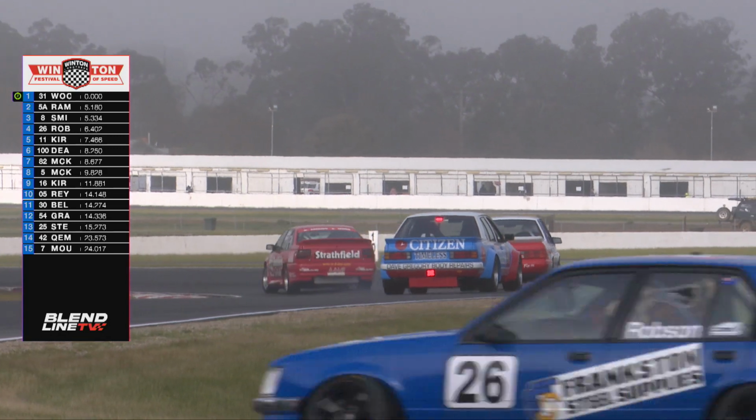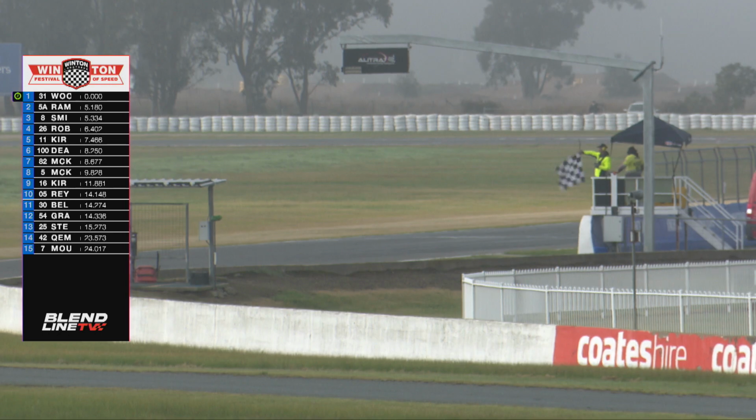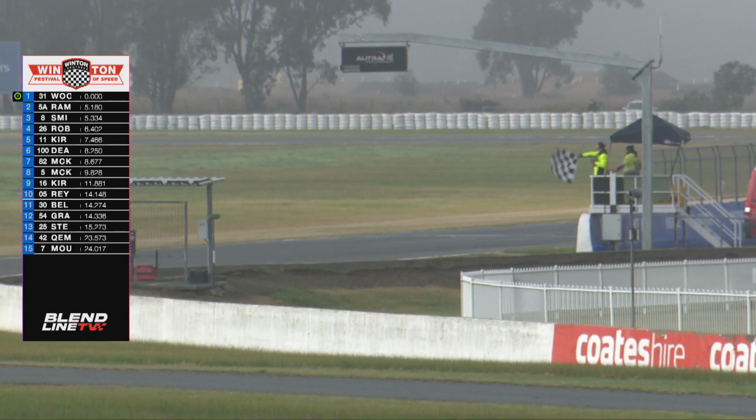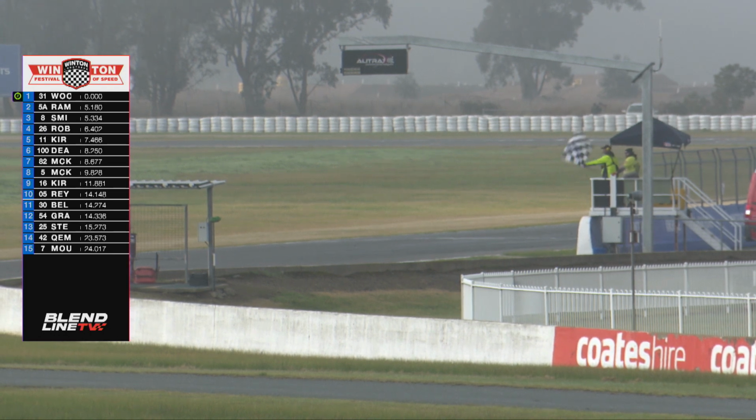Well, Wood's still out there as the checker flag is just coming out, and Wood put in a blinder there with a 135.4. It's very quick. He's really got the thing cooking along very nicely. Then Ramsey with a 140, and now Smith and Deere, and they've broken down. Of course, they're not running. So Robson coming in next there for 3rd place.